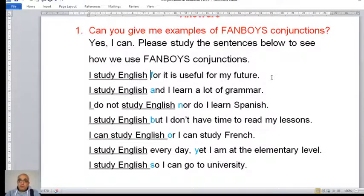So we have 7 conjunctions and we call them FANBOYS conjunctions, and these conjunctions join 2 simple sentences and we put the FANBOYS conjunction in the middle. I will give you more explanation about how to use these conjunctions and more examples.